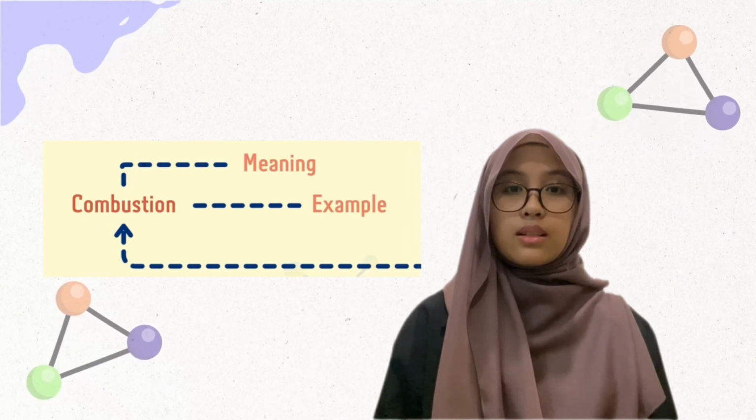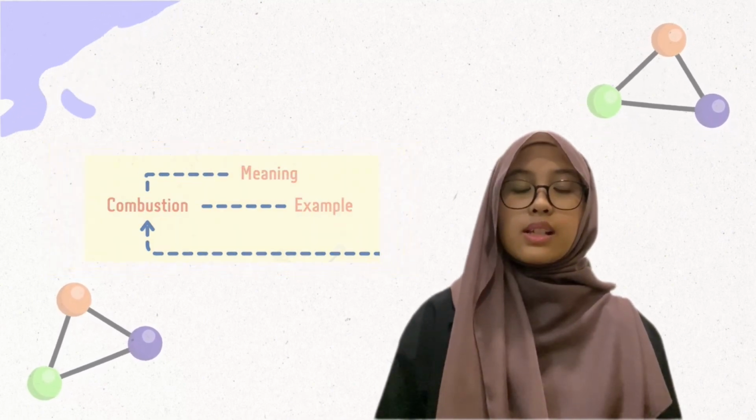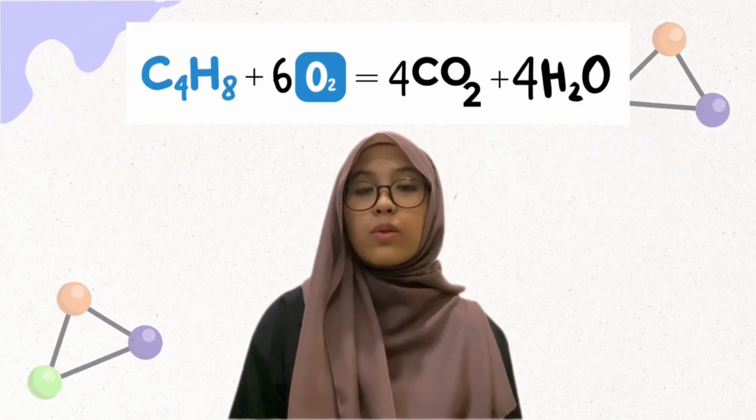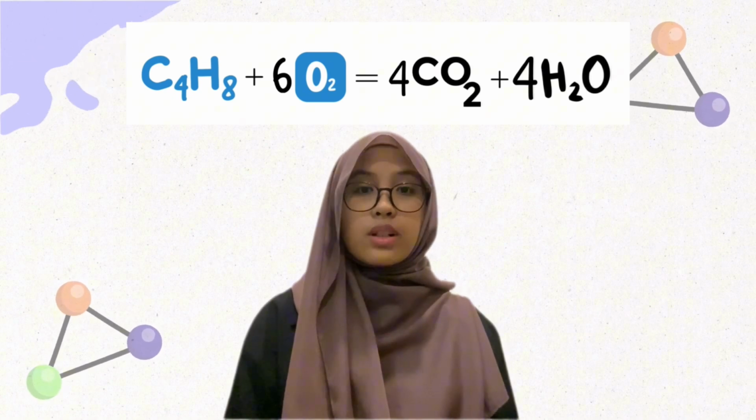For the next reaction of alkenes, which is the combustion. Combustion is when the alkenes react with oxygen. For example, if butane reacts with oxygen, it will form carbon dioxide and water.